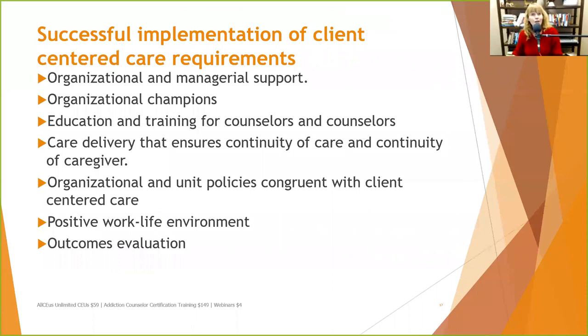Have you ever worked in one of those places where the clinicians change over every 6 months? That's really frustrating to clients. So we want to make sure that clients can come in, ideally see the same caregiver through their entire stay, and if they come back for another episode, the same therapist is still there.